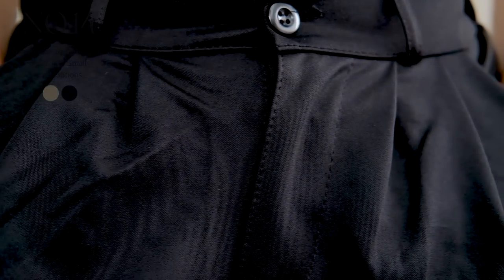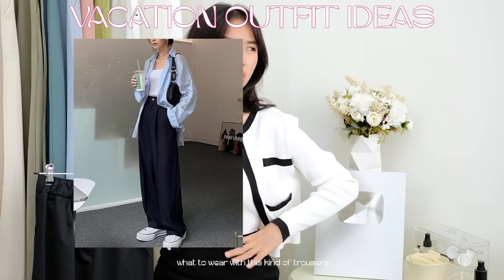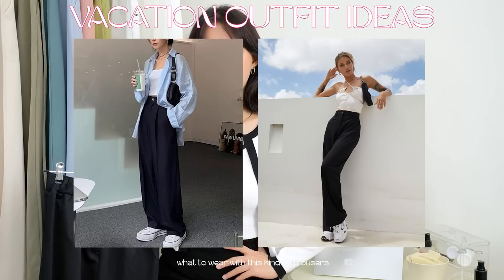And the fit of it is a wide leg fit. And it also has that garter at the back. Kung medyo nasa 23, 22 yung bewang nyo, perfect yung mga may garter sa inyo. Pero yung mga walang garter, siguro parang mga low waist na sa inyo.